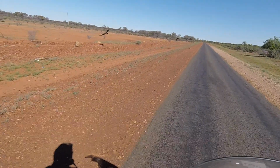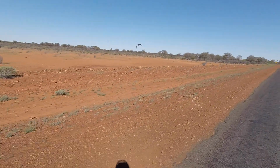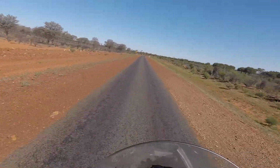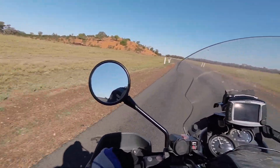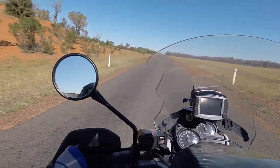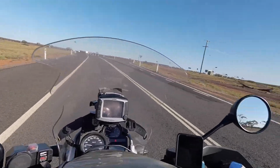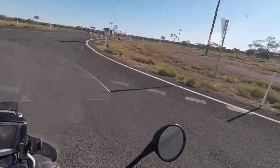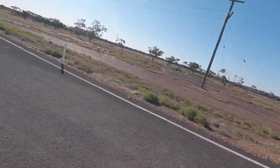Just look at the size of that wedge-tailed eagle. And there goes its mate. You wouldn't want to hit one of those oversized chickens. And almost like a final reminder of where I've been on this trip, one last sand dune. Check out those sheep, and just look at those little woolly jumpers go. Little babies.